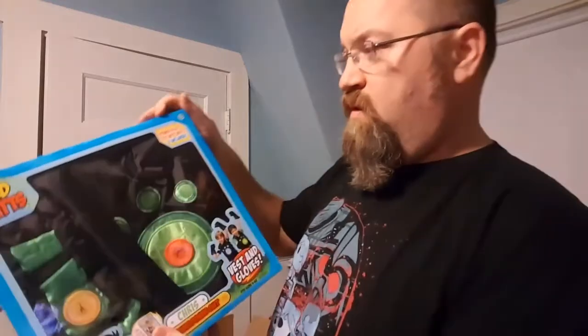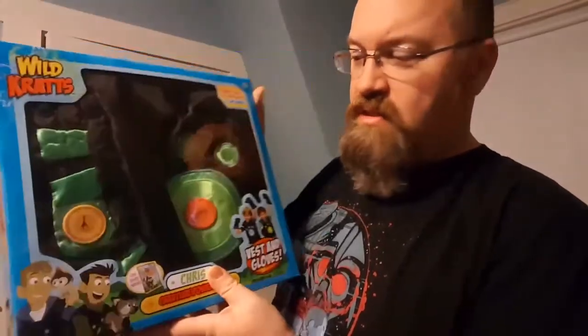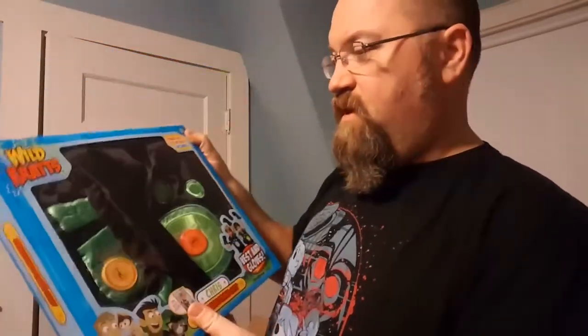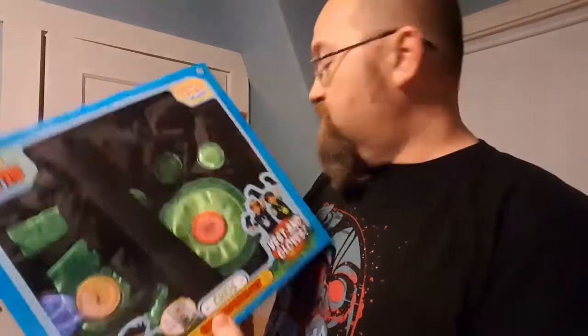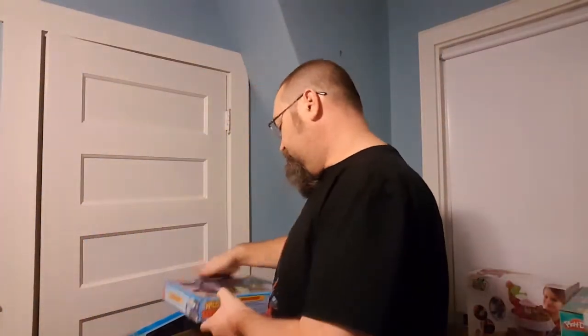We've got the Wild Kratts power suit for Chris. Chris's power suit. So we have Martin's, and now we have Chris's. That's good. The kids like wearing this. They have fun with that when they play dress up. And they still do from time to time together.